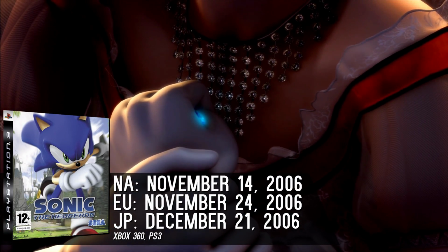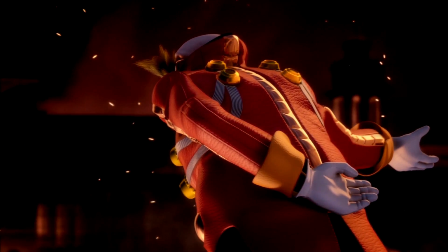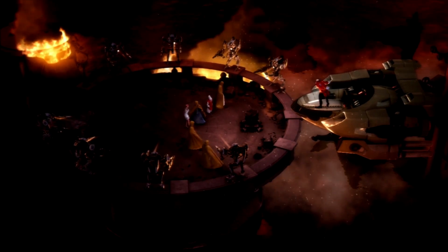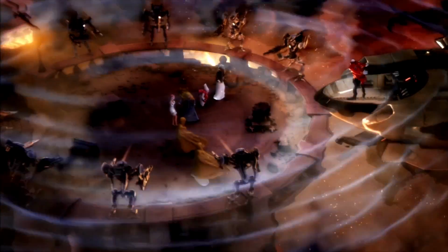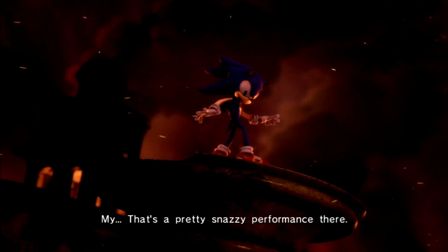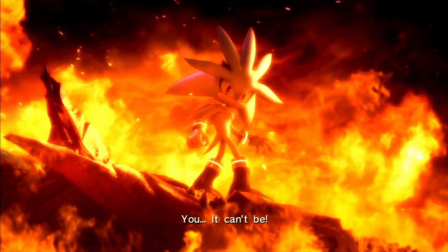The next release was titled simply Sonic the Hedgehog, although dubbed by fans as Sonic 06 to differentiate it from the original, and was meant to be a reboot of the series. Sonic 06 was a game with a lot of promise, but also a lot of troubled development. For this reboot, the team went with a much more realistic look than other previous games, and Sonic received a minor redesign, making him taller, slimmer and with longer spikes.